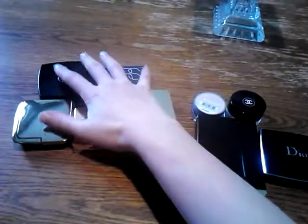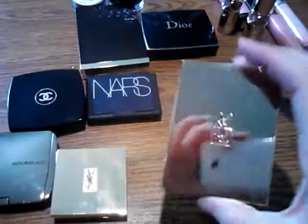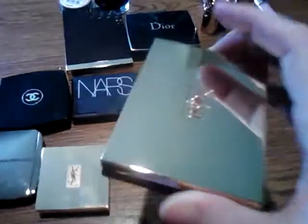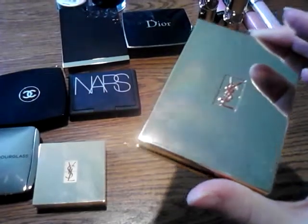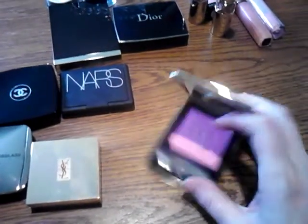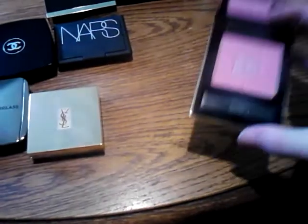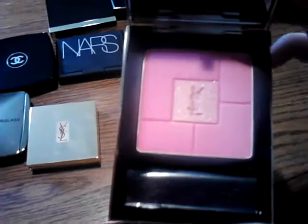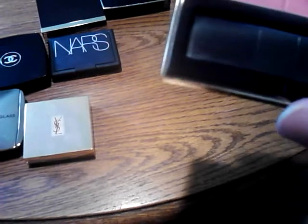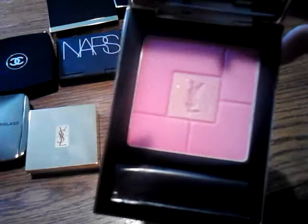And now we have blushes. All blushes. Alright, so I'm going to start out with the Yves Saint Laurent Blush Volupte in number 4. This is really gorgeous. It's definitely the pinkest one they have right now. Baby pink. Very cool toned. Well, no, it's not baby pink. It's more of a medium pink. It looks baby pink on the camera, but it's not. It's medium pink around the edges, and then in the middle it's more of a peachy tone with some shimmer in it.